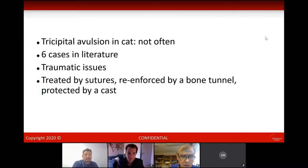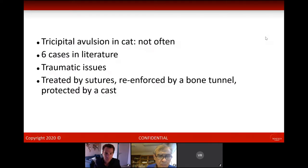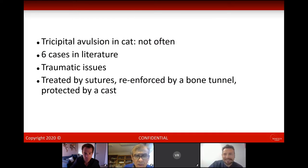Tricipital avulsions in cats are... I'm back, sorry for that. We have some internet problem over here. So I said we don't have a lot of tricipital avulsions in cats. Only 6 cases are described in the literature. All of them had a traumatic cause and they were treated by tendon suture reinforced by bone tunnel and protected by a cast.